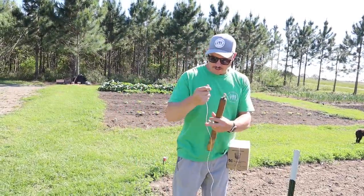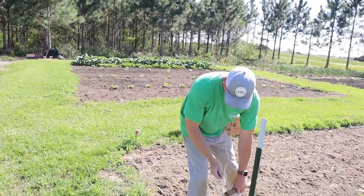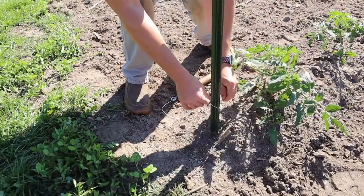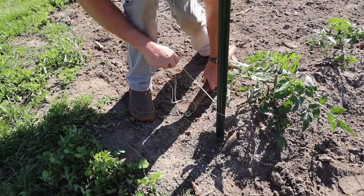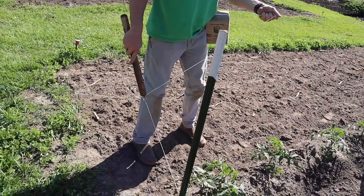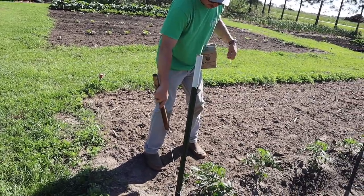So the first thing we need to do is run our twine through this loop on our weave wand. And then we're going to start down here. Our first line of weave is going to go pretty low, and then we'll just add more as these plants grow. So we'll put that one there just a few inches off the base of the soil. We've got our weave wand here. We're going to use this hand to keep the string tight, and we're going to use our weave wand to kind of articulate the string around the plants.